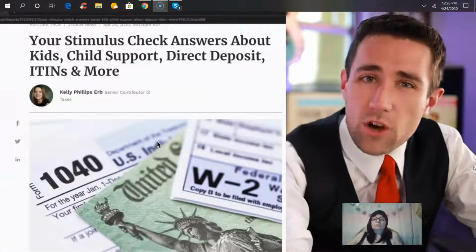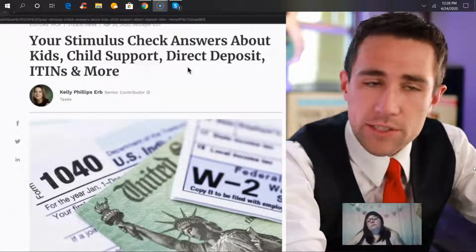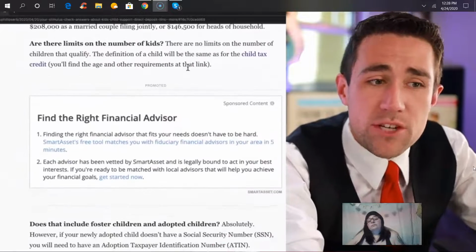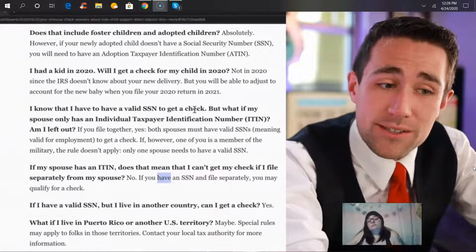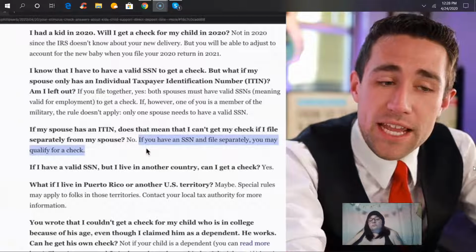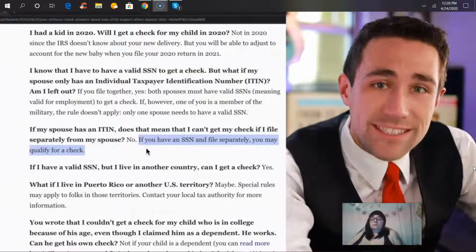By the way, I noticed this article from about 4 days ago that is a pretty good Q&A. I'm going to post it in the link down below. It gives you some Q&A about kids, child support, direct deposit, and ITINs. Something I thought was interesting is that if you have an ITIN and your spouse has a social, you both don't qualify for stimulus checks if you file together. And so they actually recommended that if one of you has a social and one of you has an ITIN, you could file separately.